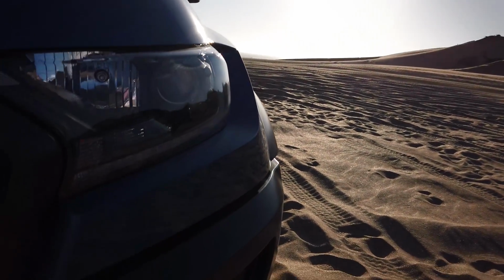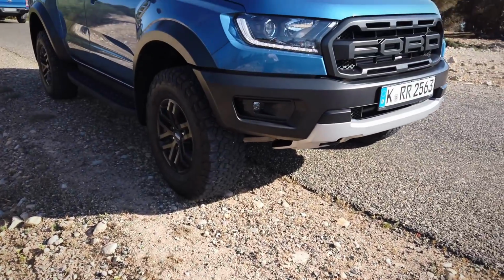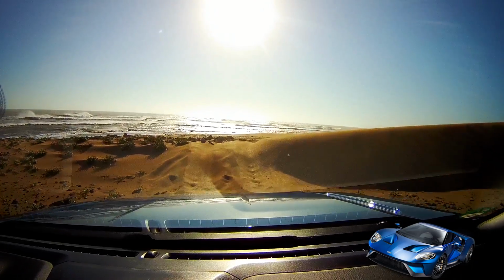I mean, it weighs as much as an F-150 Raptor and more than other F-150s. Can you imagine that? Well, actually, this is because the F-150s now are getting the aluminum body. So that's one of the reasons that they are lighter. So this is a huge car. It's pretty crazy. There was never such a car in Europe before. Now we got it. And now they are going to drive on the dunes. Just like we did.